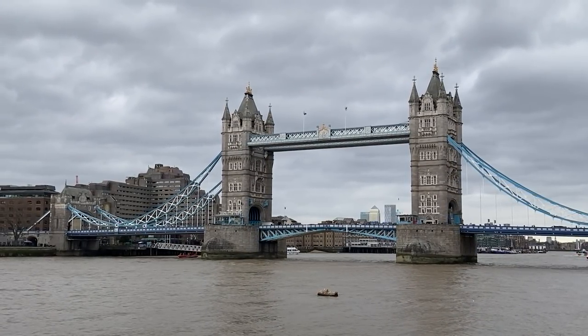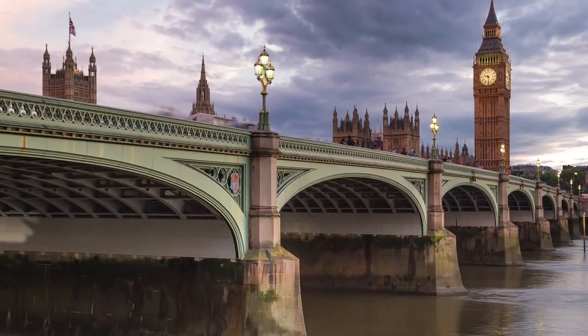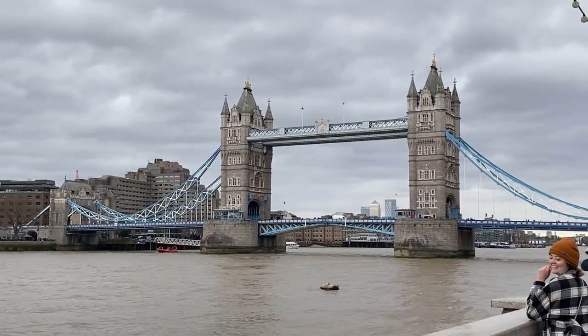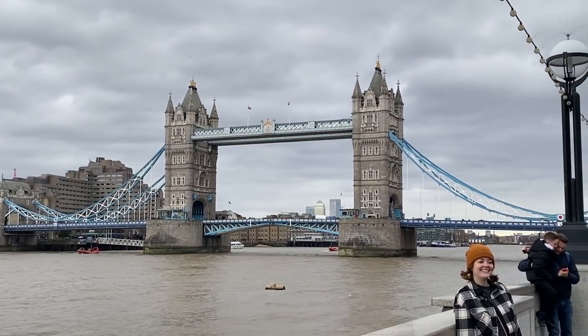So the next bridge that was built after London Bridge was Westminster Bridge. And that was due in part to Horace Walpole, the Prime Minister at the time, who insisted that more bridges be built on the River Thames.